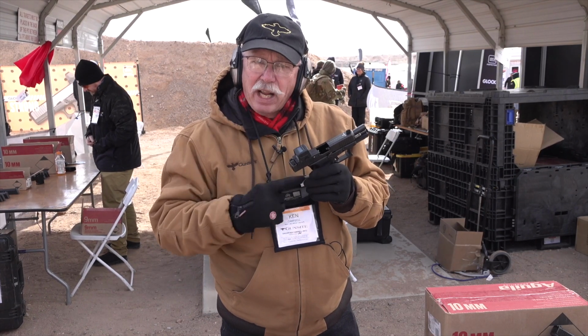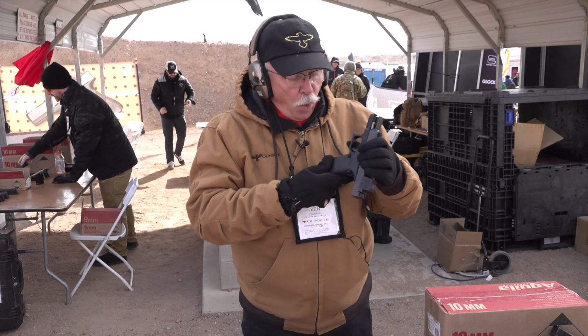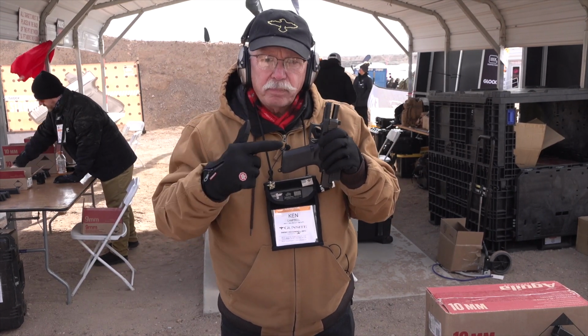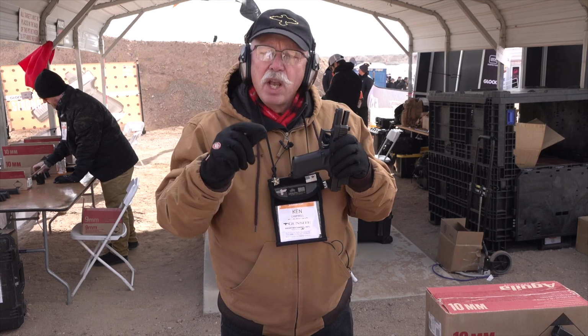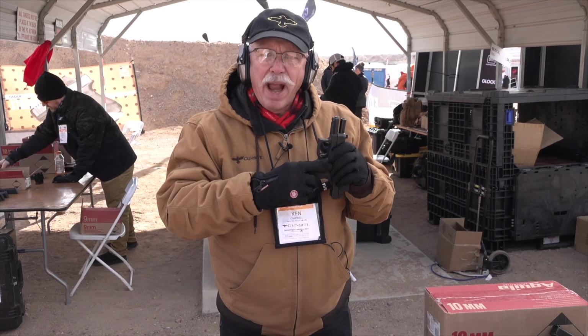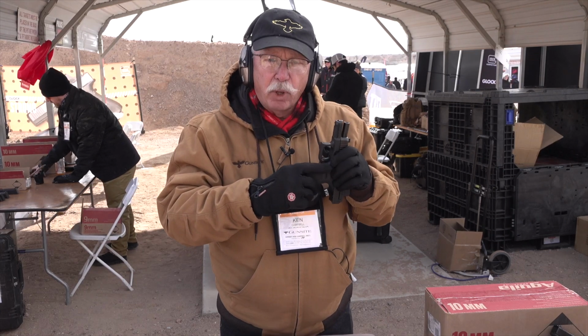Remember, this is a fighting person's gun. We also had an FBI magazine catch. It's a little bit bigger. Don't think competition size, think just a little bit bigger, and it's rounded, so it's a little more easily accessible.